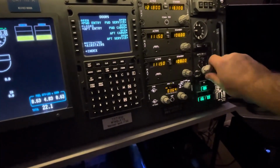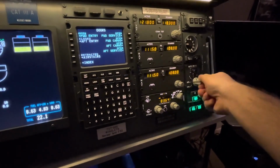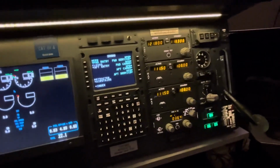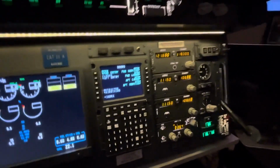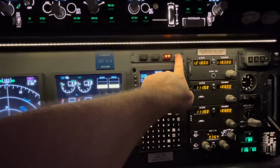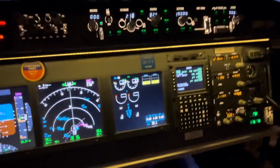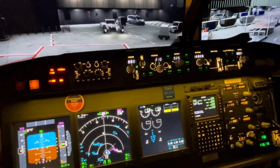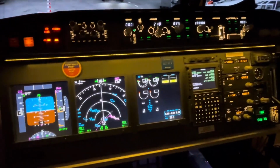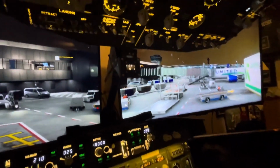See, we have our auto brake. We can do rejected takeoff, auto brake 1, 2, 3, and then max auto brake. Once we choose the flaps, you'll see the flaps gauge move. Our test light here. Got our lights. Let's go ahead and hit our logo light. Wheel wells is still working.